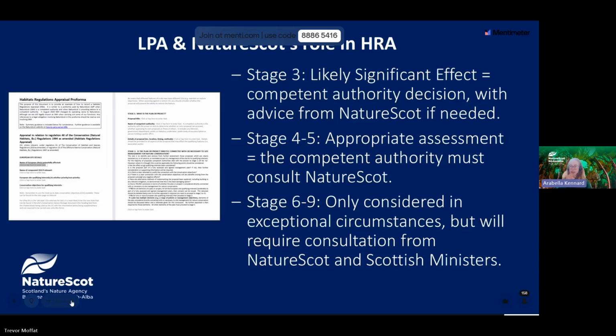However, where it has been concluded that an appropriate assessment is required, the competent authority must consult with NatureScot. So that would be at stages 4 and 5 of the HRA, which I think John covered off. That's typically the point at which we would expect to see consultation from a local planning authority on any plans or projects.